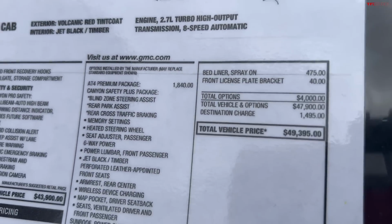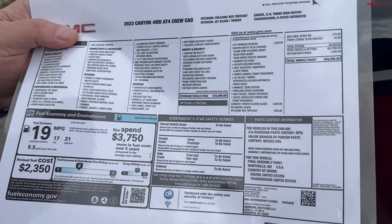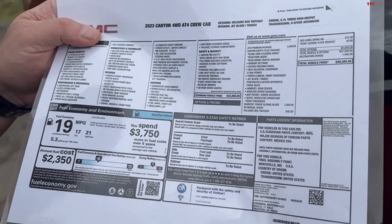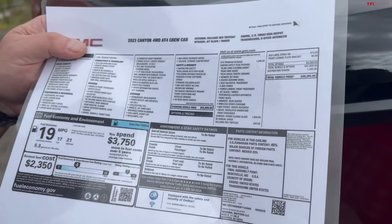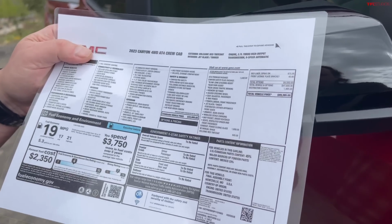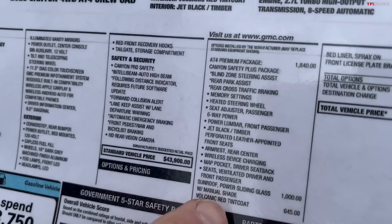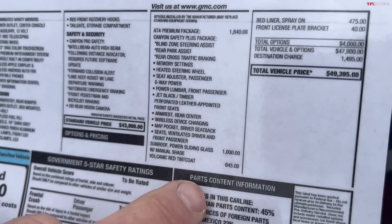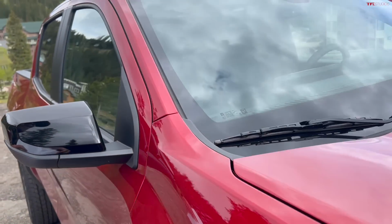$49,395. Wow. One of the reasons why is because of the premium package, which is $1,840. But that does give you a rear park assist and heated steering wheel, 6-way power seats, jet black, timber perforated leather appointed front seats. Really? Okay. And going down the list, you also spend an extra $1,000 for the sunroof and power sliding glass with manual shade. And then another $645 for a volcanic red tint coat.